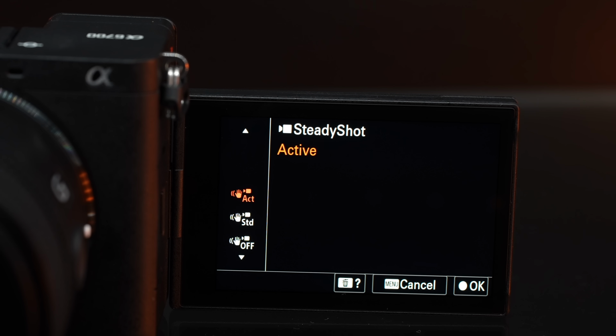That leads me into the stabilization. Now, there is active stabilization in this, and the way that they were talking about it, I thought it was going to be very similar to the whole, I think it's called dynamic stabilization in the ZVE1.